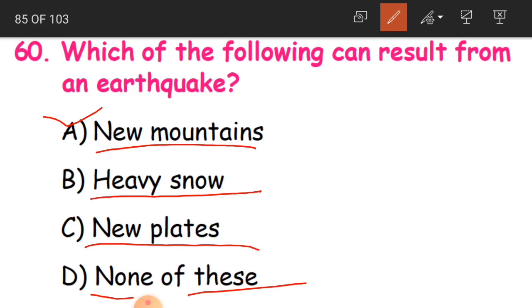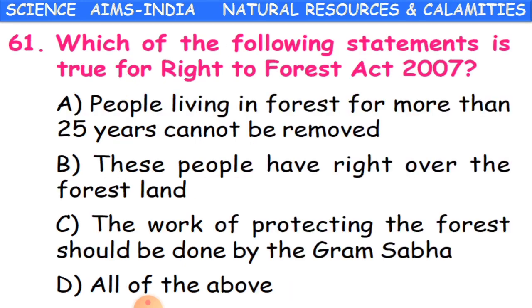New mountains. Why? Because when the earth is going to shake because of earthquake, sometimes the land is going to break. So when it is going to break, it takes its own size and shape. So that is how we'll get a new mountain, an increased area on the land. An increased area on the land, we call it a mountain. So because of this earthquake, sometimes we also get new mountains. Okay children, like this.